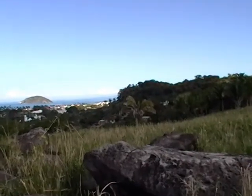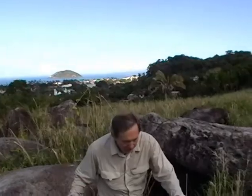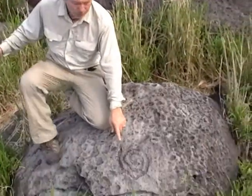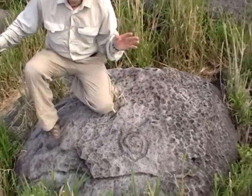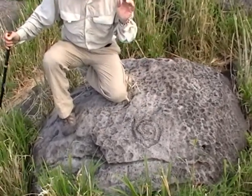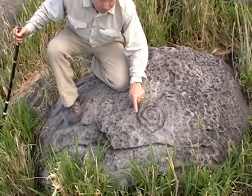Now, I'm really grateful that John hasn't fallen down yet, but oh my goodness, look at this, John. Look, a spiral. A very crude spiral. You can see it right here. I tell you, today it's perfect. The lighting is perfect, there's cloud cover. Here's the spiral right here. Okay?